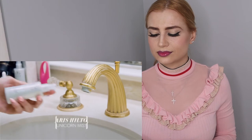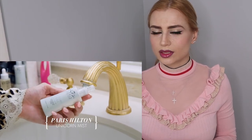I've adopted some really amazing habits of always using serums, always using eye cream. It's so important to always keep your skin hydrated. And if I was stuck on a deserted island, these are the two products that I could not live without. So the next step is my unicorn mist, which is rose water. I love my unicorn mist because it not only hydrates my skin, but it immediately uplifts my mood and just makes me feel happy. And just the scent is so beautiful. It's the most beautiful rose water I've ever smelled, and I use it all day long.